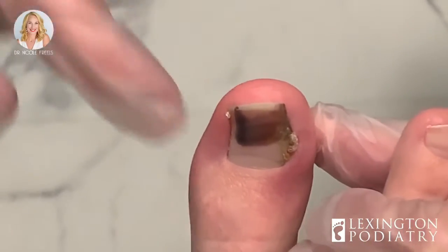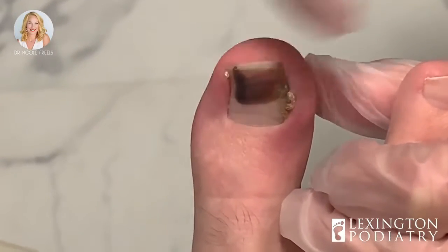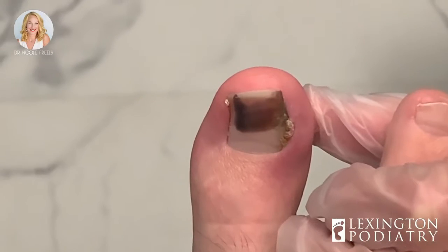But what I told him we're gonna do is I'm actually gonna numb up the whole toe, get that little piece out, and then I'm gonna inspect this part of the nail, and we can kind of take a look at what's under there.